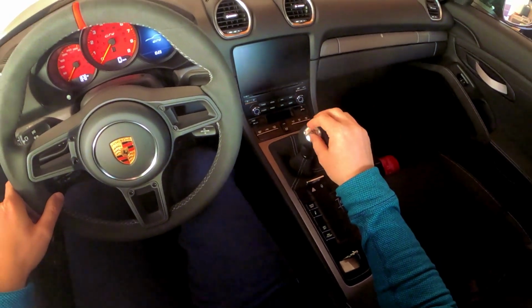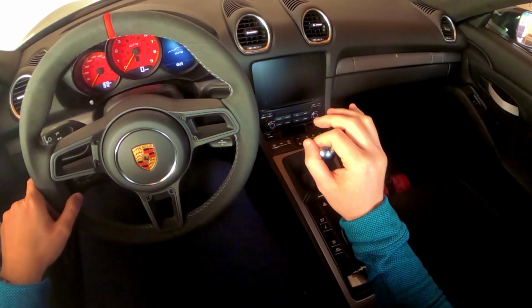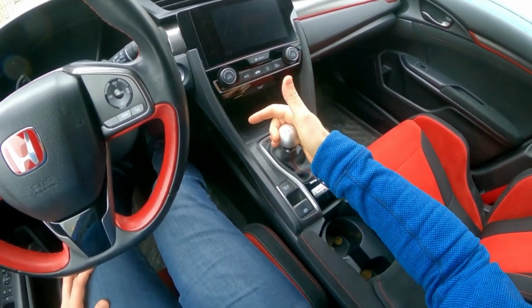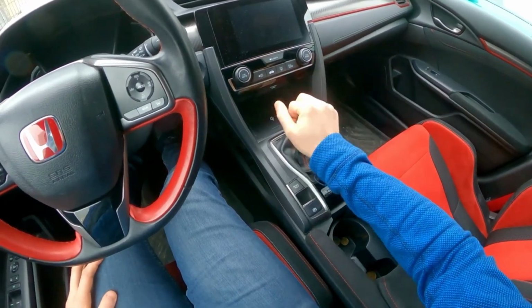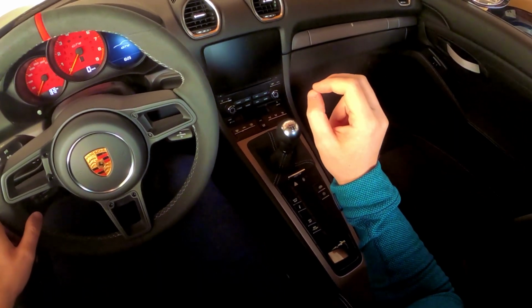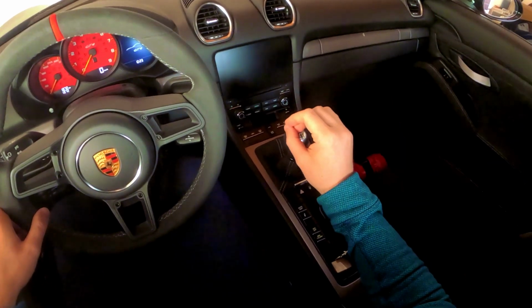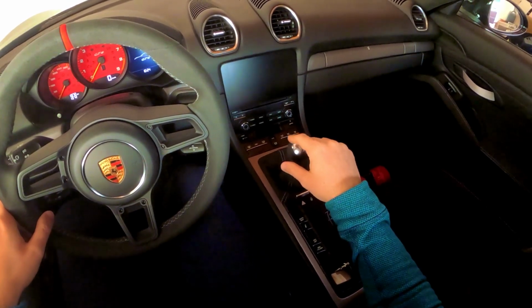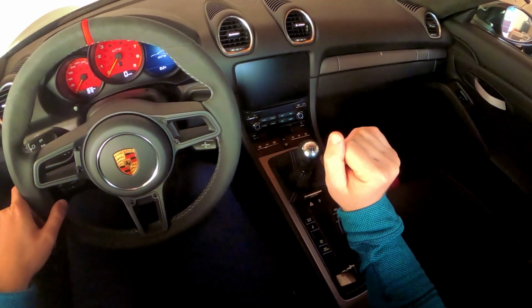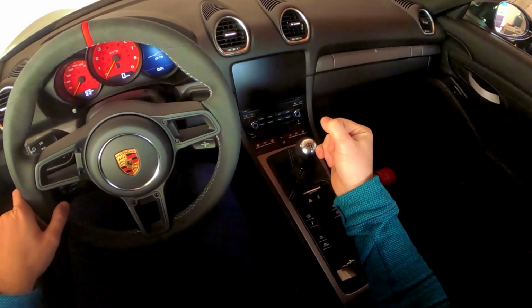The second place, also with a metallic feeling, very precise, is the Civic Type R. You hear this mechanical click. The main difference for me is that the Porsche gearbox is in all gears exactly the same, while the Type R was in first and second sometimes different while shifting than in third or fourth gear. So it's not that linear over the gears, how you feel the shift.